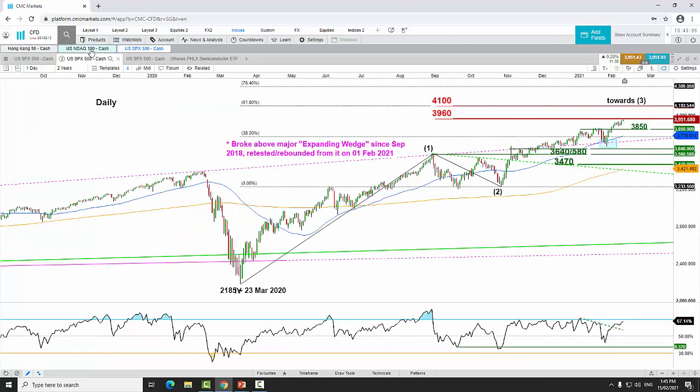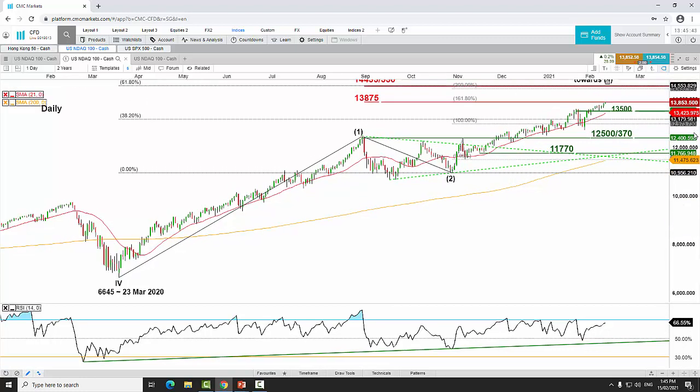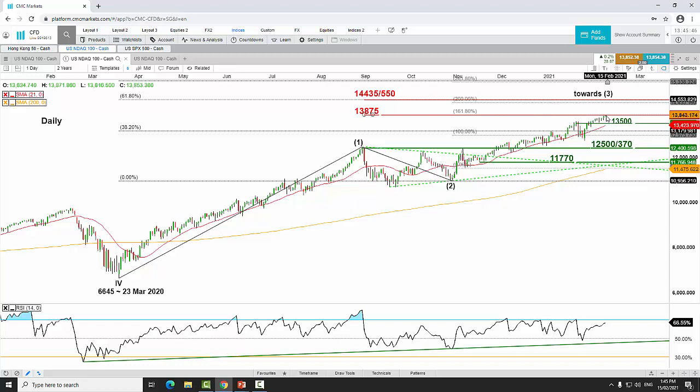Let's start from the daily chart first. On the daily chart, what we could see is that it's coming very close to our first upside target at 13,875. If you look at today's Asia session, it actually printed a high of 13,871, which is very close to our first upside target that we highlighted last week. All in all, the 20-day moving average is still sloping upwards, now acting as a support at 13,500, which is also the former swing high area of 26th of Jan 2021.